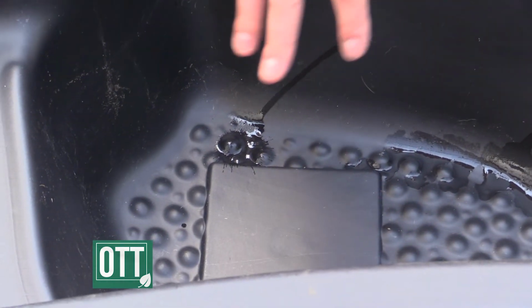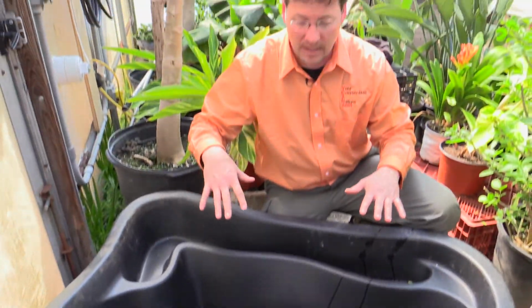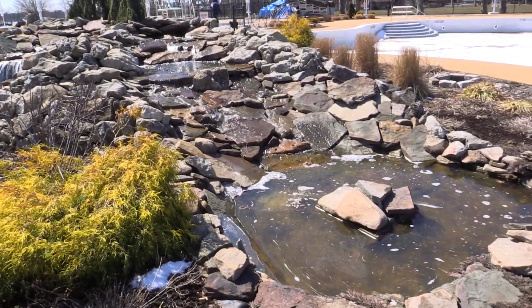There's a spot down here for a pump, believe it or not. And it's important to keep this water circulating. You want to keep it moving. If it's stagnant, which means it's not moving, then it turns into a mosquito breeding pond, and we don't want that. So we want to keep the water flowing. Even slowly is fine. It doesn't have to be a torrent, but you do want to keep it moving to prevent mosquitoes from coming through.